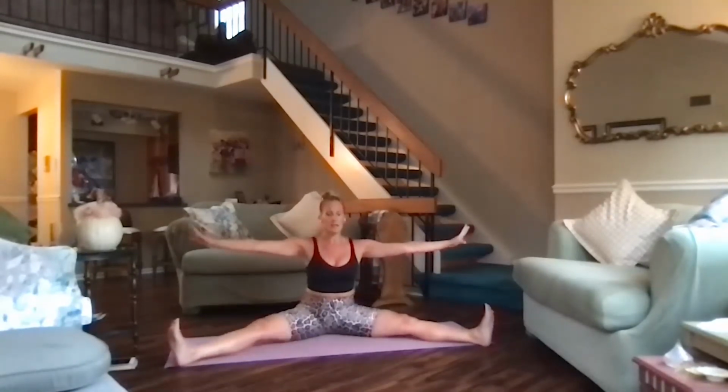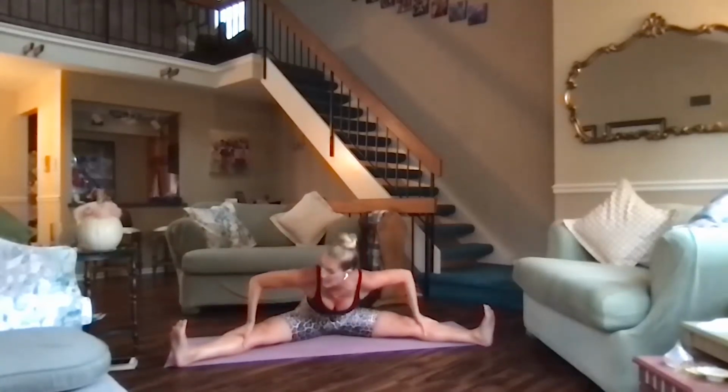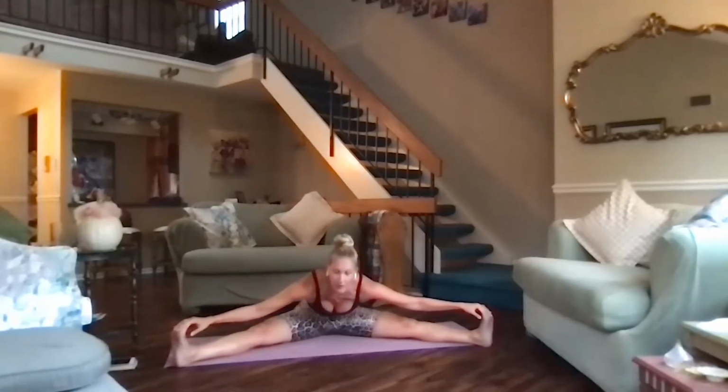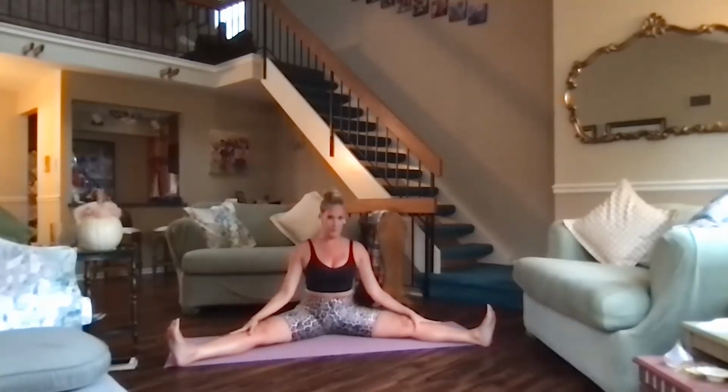Good. Taking it all the way over, just a little stretch here, grabbing on where you can. Like I said, it might be your shin, ankle, sides, or tops of feet. Just a little stretch here. Taking it all the way up to a nice seated position.